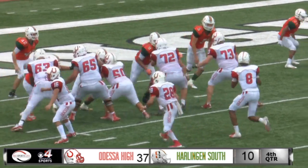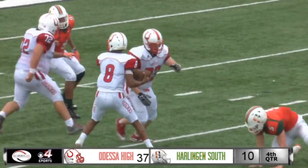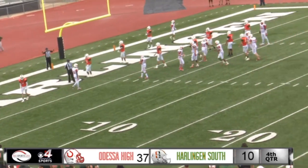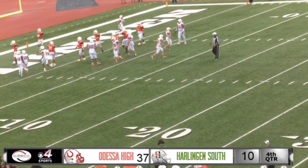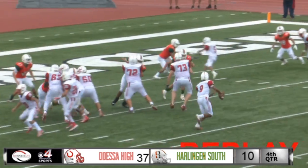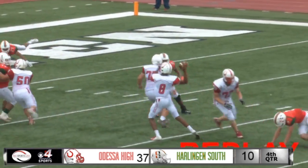Gonzales now looking for the snap, rolls to his right. Here comes the pressure, lets it go, and he has, look who it is, number 7 in the back of the end zone, Caulfield. And he will reel in yet another touchdown tonight for Odessa. And Odessa High has some more points on the board.